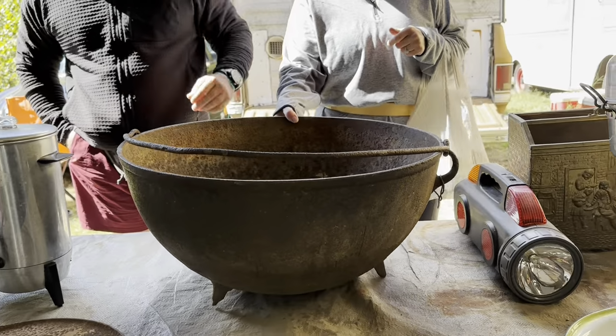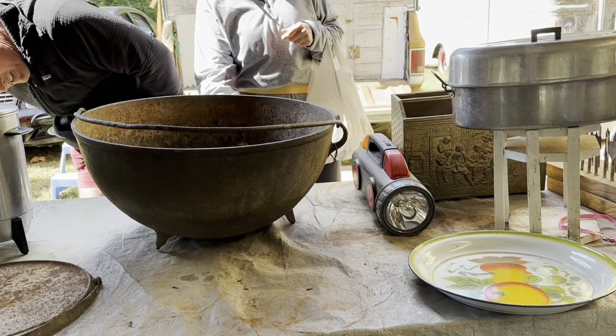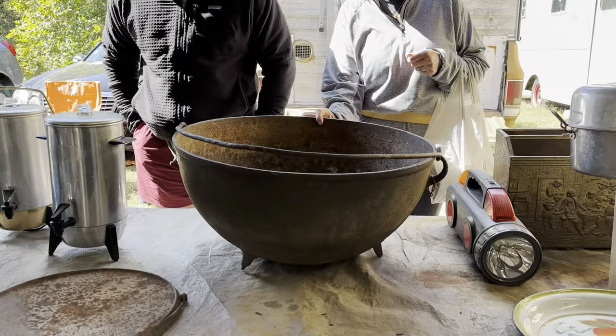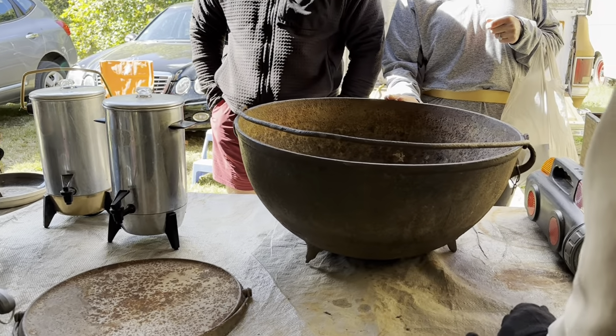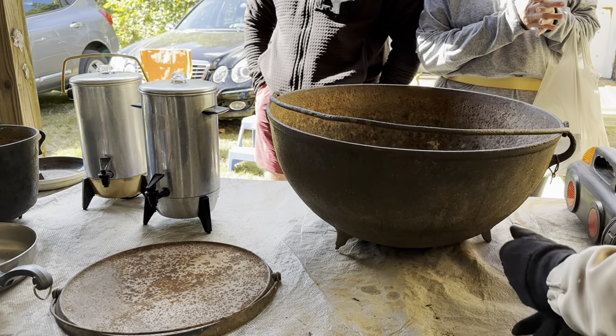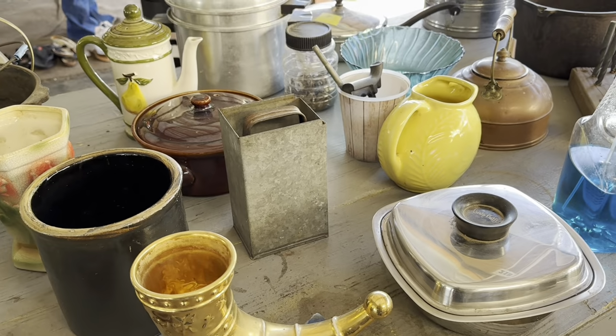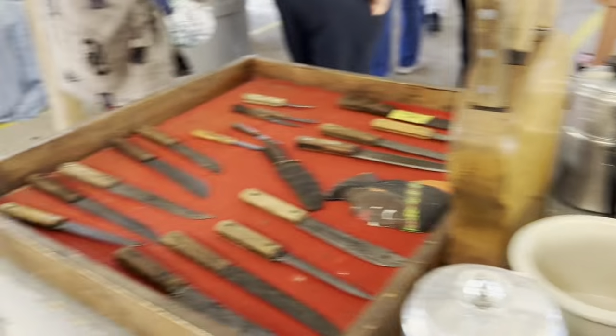I had one, that thing's big. What gallon is that? I had probably a 25 or 30 gallon. Made by Eagle in Greensboro. Yeah, this is beautiful. I've never seen one. Me either. With the handle. Cool.